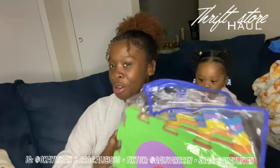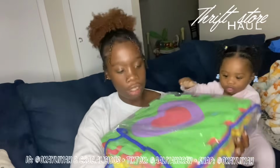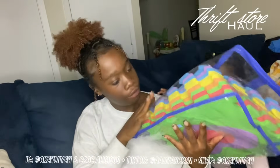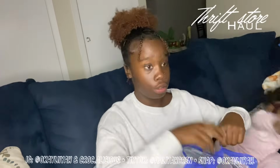So the first thrift store was the Teen Challenge, and we only got one thing from there, which were these foam mat tiles. So they were $3.99, and it came with 2, 4, 6, 9 little blocks. She's gonna want to play with this, but they're dirty. I have to clean them. I mean, I feel like it should be common sense, because I wash stuff from like Walmart and Target, but if you're buying anything from the store, please make sure to scrub that down.